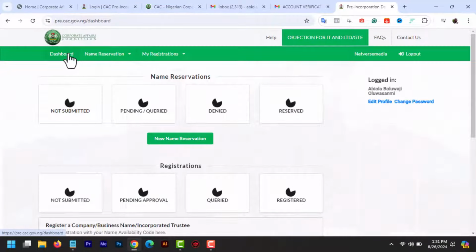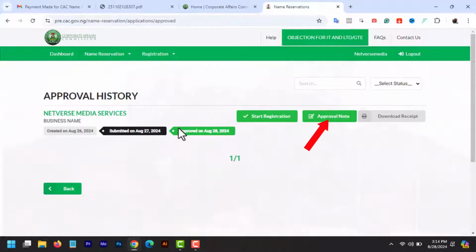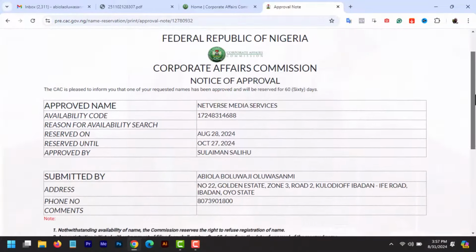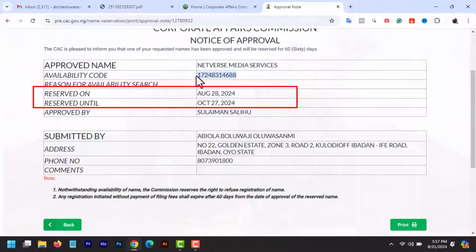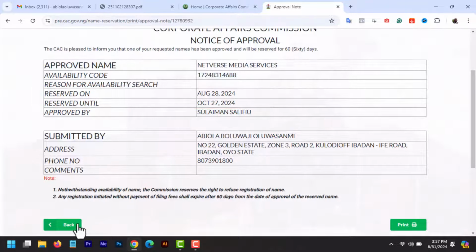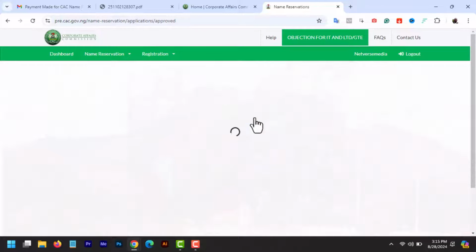So I am going to go back to my account, log into my account, and now you will see the approved one and then the denied one. So check the approval note and you can see the details, including the availability code. The name is valid for 60 days upon approval, which means you have within 60 days to register the name. So I'm going to go back to this page, and now we can start the registration process for the reserved name. To start the registration, click on the Start Registration button.